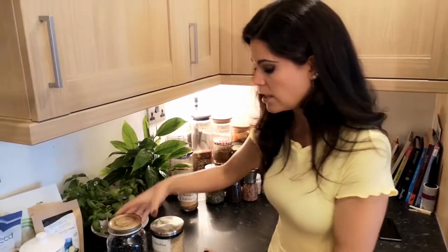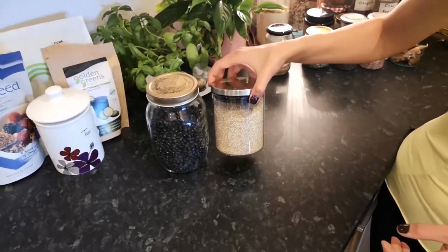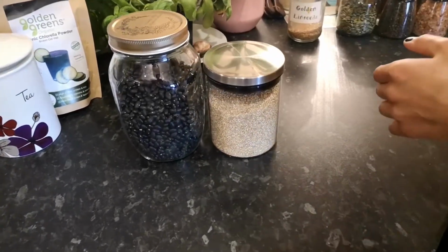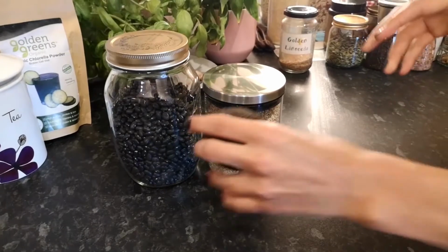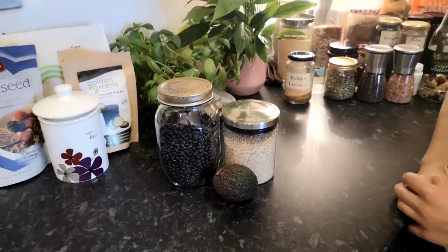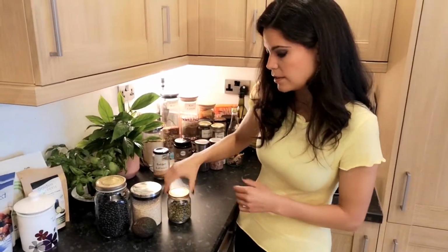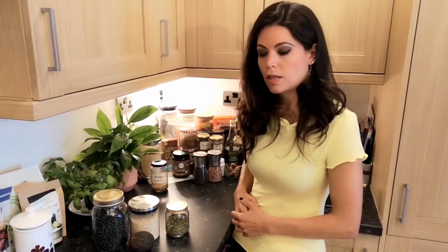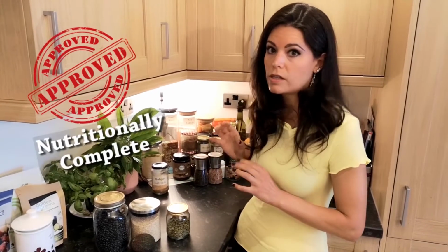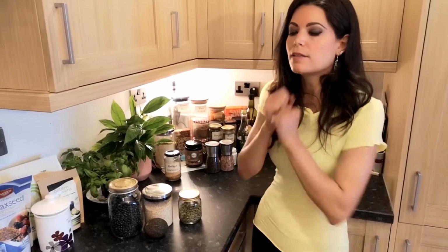Combine this together with quinoa in a meal. And not only that, but you add in some avocado and any green vegetable. And guys, you have an amazing meal. I like to add pumpkin seeds into the quinoa as well. And you have a complete nutritionally rich meal out of just these 4 ingredients. Add a bit of Himalayan sea salt, ground pepper, and voila.